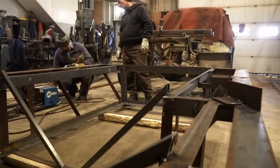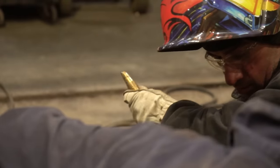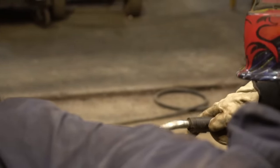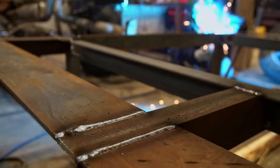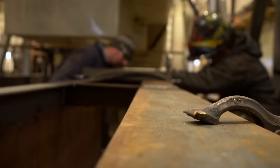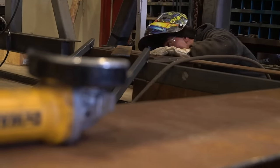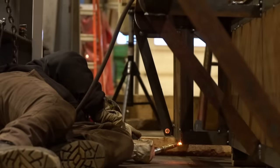Those guys, I mean, it's definitely a language barrier, you know. Obviously, we're using Google Translate as much as we can. These guys, they're very well versed in what they do, regardless of the language. The language that we both speak is fabrication and welding. And I think that shows in the work that they do.